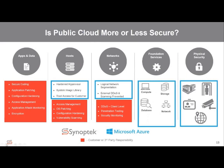And in fact, is public cloud a solution to this? Is it more or less secure? And the answer really is neither or both. And let's step back and take a look at the layers of security, the model that we have for security in the cloud. And we get a clear picture about how the responsibilities are shared.